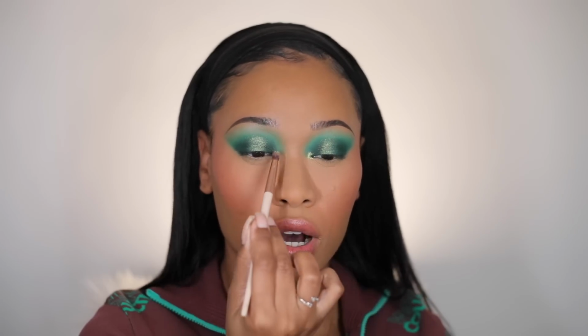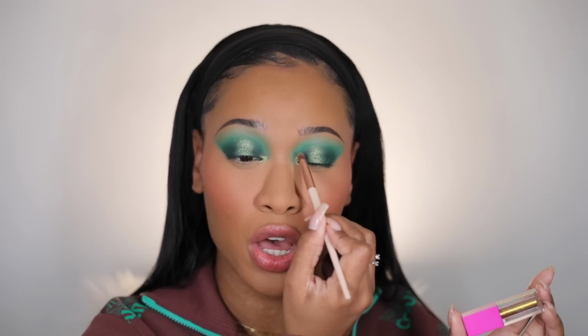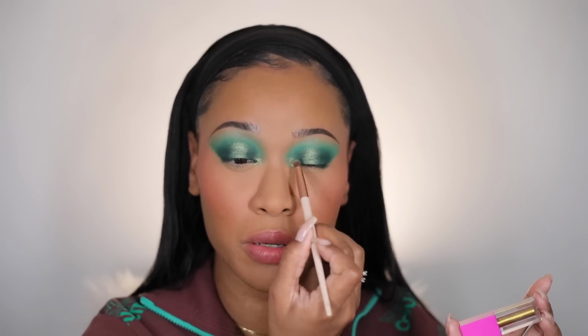So if you are in the market for really glittery, glistening, affordable liquid eyeshadows, definitely check out the new Juvia's Place. I'm not sure if they're limited edition because they were part of the Culture palette they came out with, so it could possibly be limited edition. It might not be, I'm not too sure, but definitely check these out, guys. Look how stunning and glittery. I bet the camera's not doing it any justice, but in real life, this look.